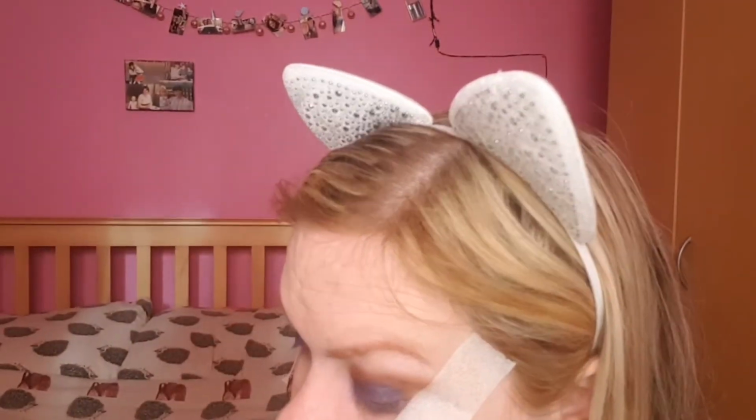I feel like these are really patchy shadows actually. They're not going on the easiest, if I am honest. Anyone else that's got this Jaclyn Hill palette feel that way, or is it just that I'm bad at doing it?